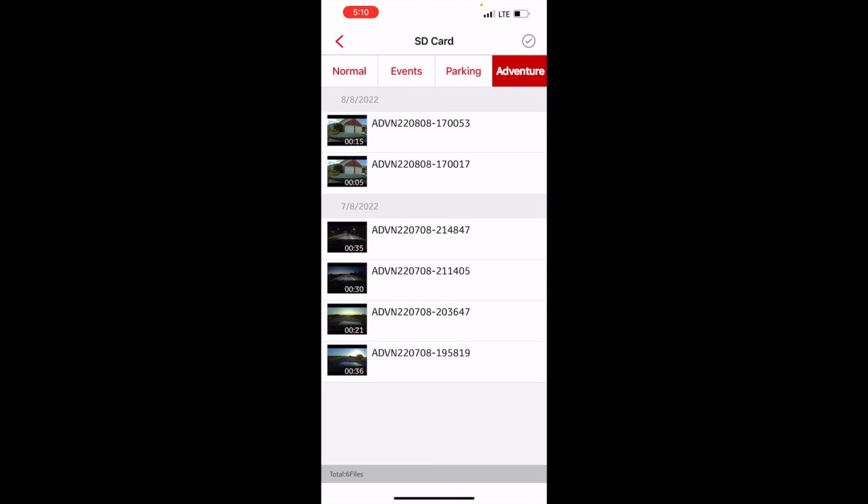And you can see right there, August 8th, 2022, when I was showing you the demonstration of pushing the adventure mode button on, you can see that the footage is in fact there. And then on July 8th, 2022, again, we were able to salvage some of the footage that I had. That was when I was trying out the adventure mode during the road trip to Austin, Texas.